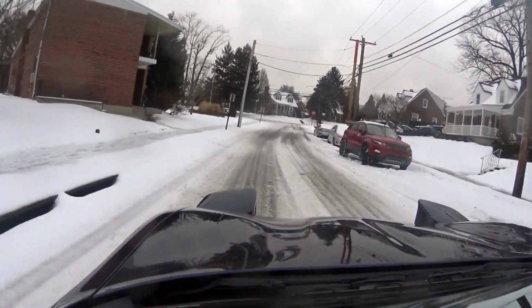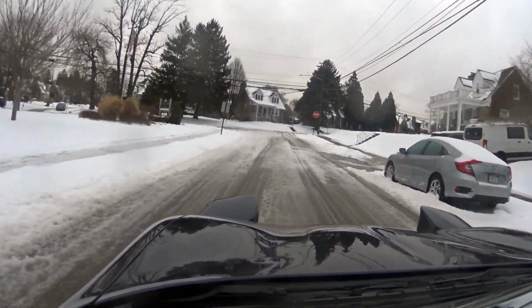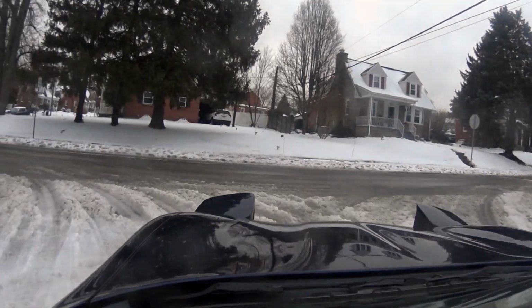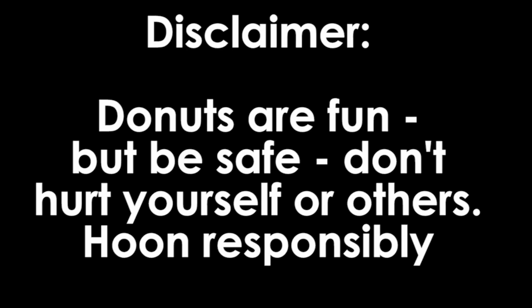The hardest part of the actual trip here was just getting down these little side roads because they're not plowed at all, so they were pretty sloppy and slushy. But we wanted to scout out a place to have some fun.